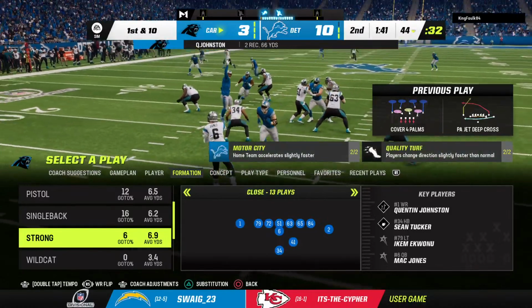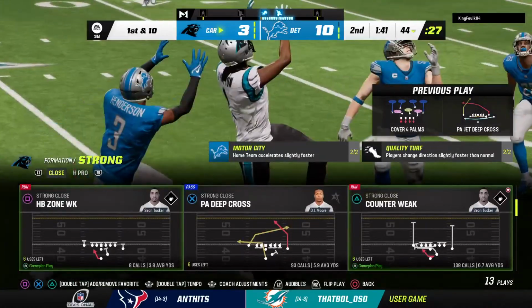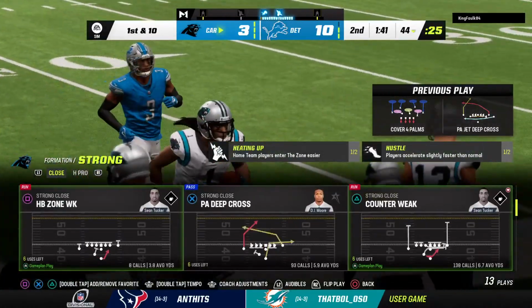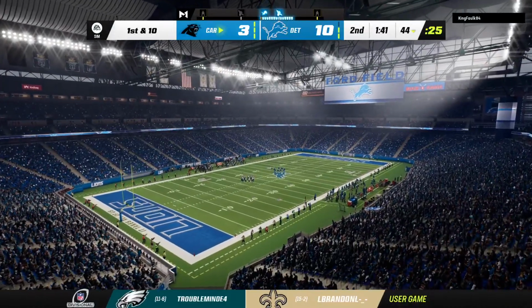Move the chains. I know you're trying not to scoreboard watch, but you only got 3 points. You're kind of hoping that that type of play there gives you some positive momentum going into the half. Yeah, need to do something to get more than that 3 number that they have on the scoreboard right now.